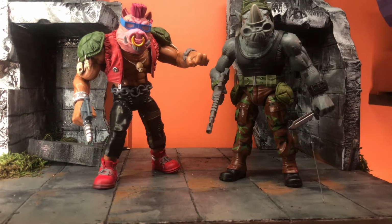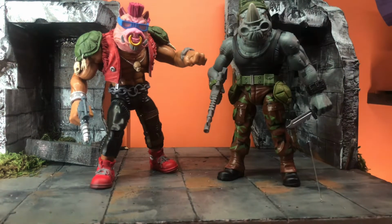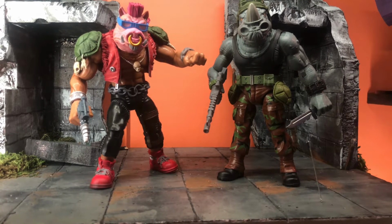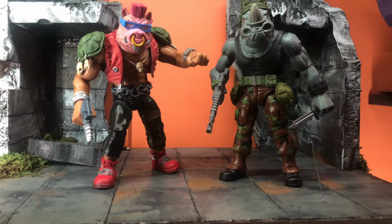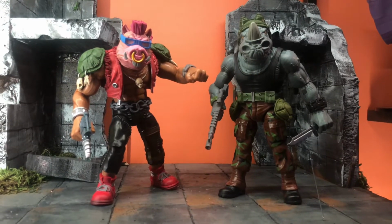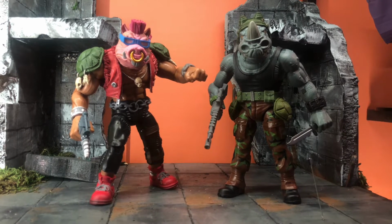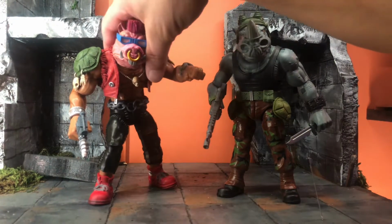The paint apps look great. You see this pink from the original figure kind of faded in or blended in nice. They took so much care that when you see this quality, you would think anything you bought from this company, except for Reaction, that's debatable, would be top of the line. These are gorgeous, absolutely gorgeous. There's so much minor detail. There are so many little details.